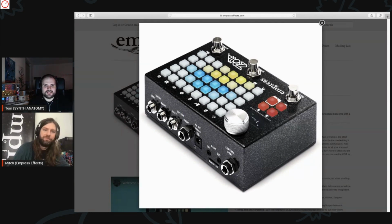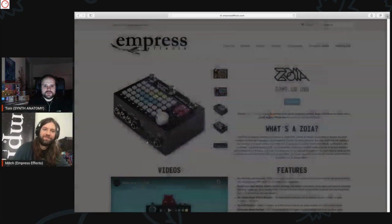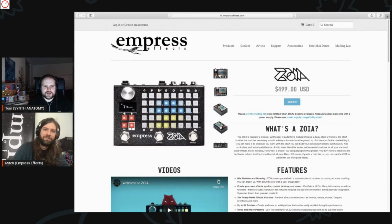Okay. Then, as you said, it's more than just a pedal with effects. It's also a synthesizer and now also a sampler. Correct. And as you said, you already transformed this unit in the development of Zoia into a Eurorack module. Correct. I'll switch my screen and show it to you right now. This is the Zoia Euroburo. So it's the desktop or Eurorack mountable version of Zoia.